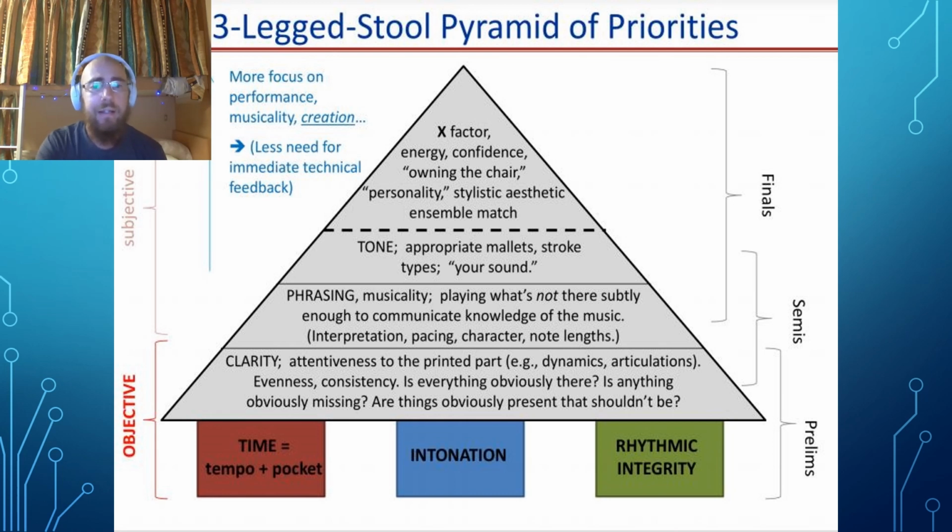And again, this isn't just for orchestral timpani, right? You can see over on the right, Jason has these brackets marking that, in prelims, this is kind of the area in the objective zone that committees tend to be listening for. And then in semis, we move a little bit up the pyramid.